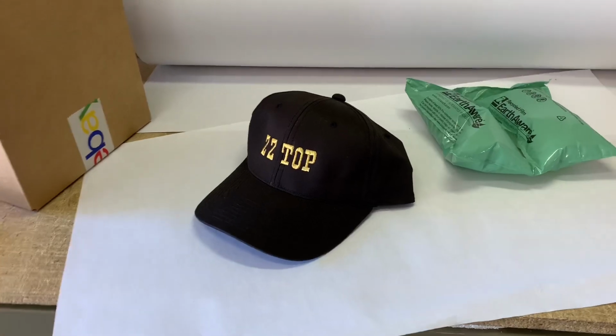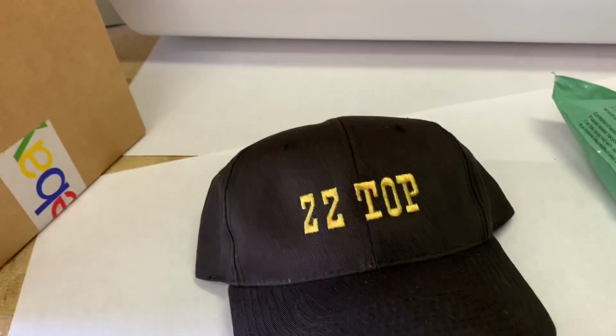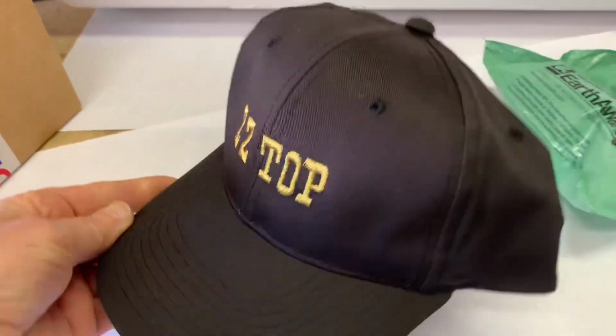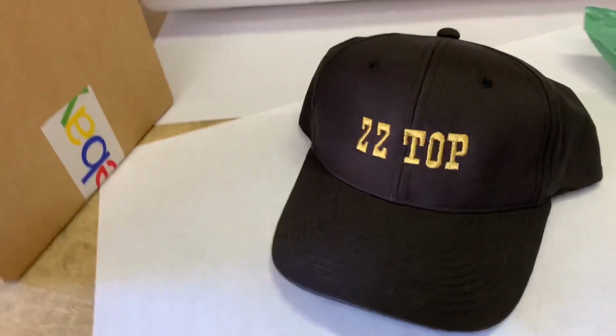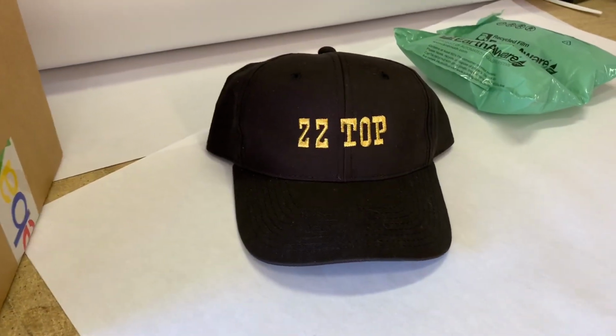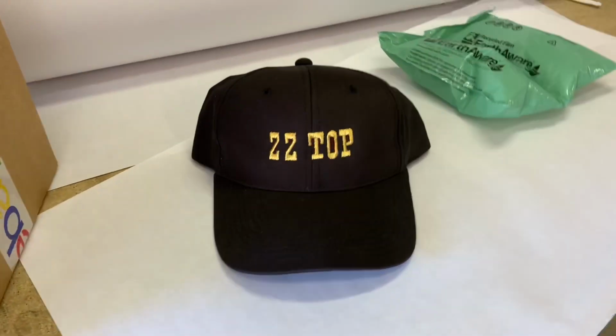Hey, it's garage sale season again. That's when I start finding some cool hats. This nice embroidered ZZ Top hat. Not a top hat, it's a snapback hat. Anyway, this cost me $25 and I sold it for $40.